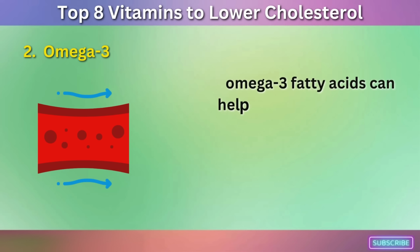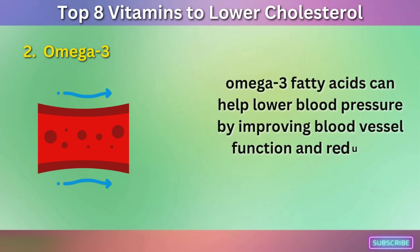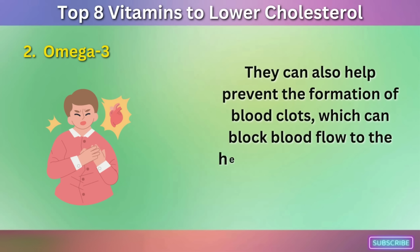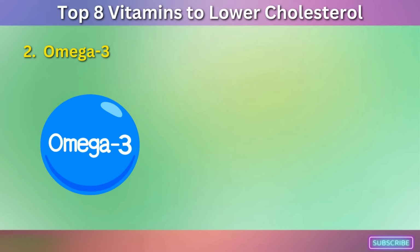Some studies have suggested that omega-3 fatty acids can help lower blood pressure by improving blood vessel function and reducing arterial stiffness. They can also help prevent the formation of blood clots, which can block blood flow to the heart and result in a heart attack or stroke.